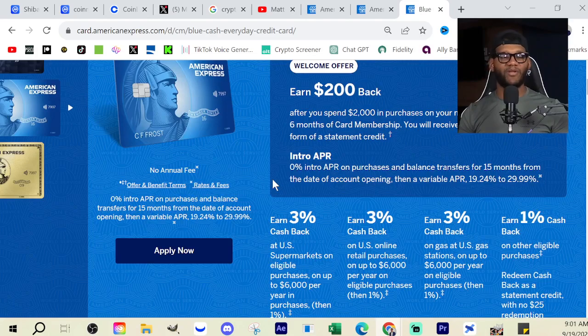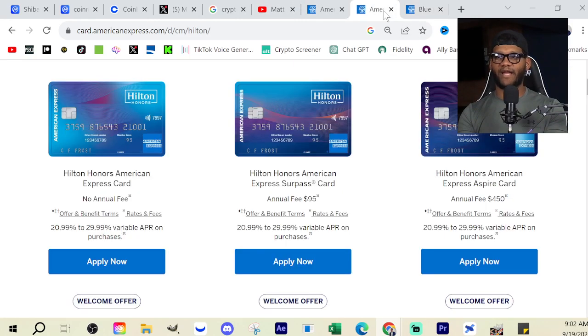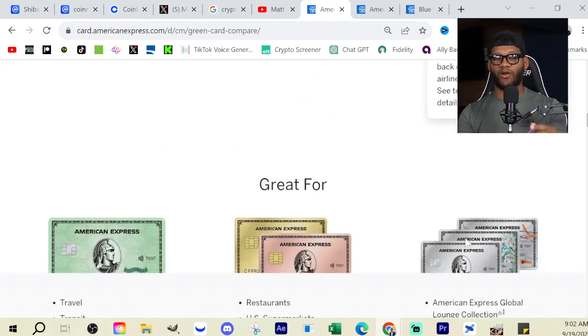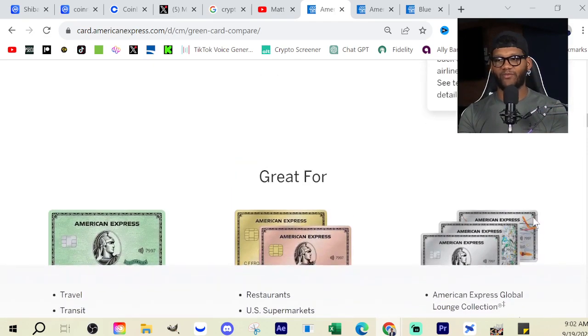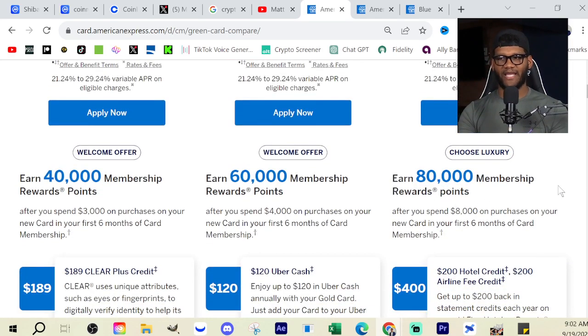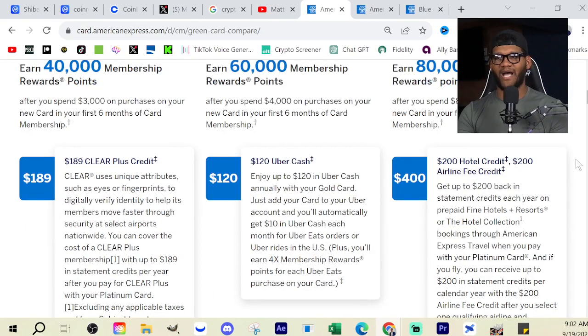So guys, let me know what you think about this list. Do you agree with this list? Why I haven't mentioned the Platinum Card? I mean, if you go back to the Platinum Card, it is a $695 annual fee. I feel as though a lot of people aren't willing to see that or can see the impact that does have. When it was at like a $495 or something like that, I could agree with that. But $700 annual fee, within this you get 80,000 points, but it's just not enough.